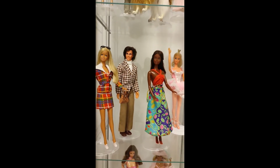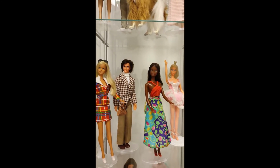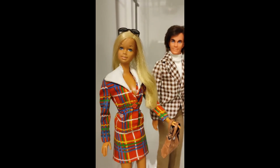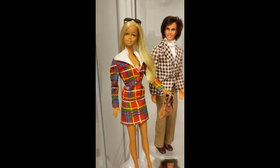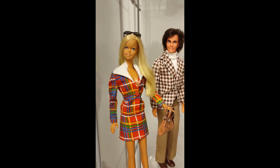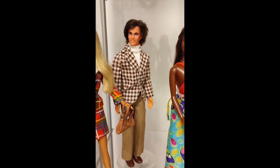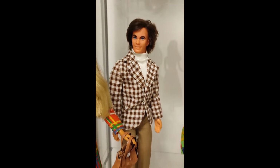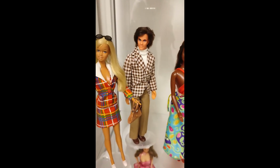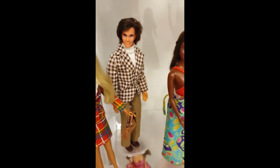Going further down, we have early 70s up until 75. Here we have the original, not the reproduction, but the original Malibu Barbie doll, who is wearing Best Buy fashion from 72. Then here we have Mod Hair Ken, the first Ken ever to have real hair, so he's really interesting and I love his face mold.